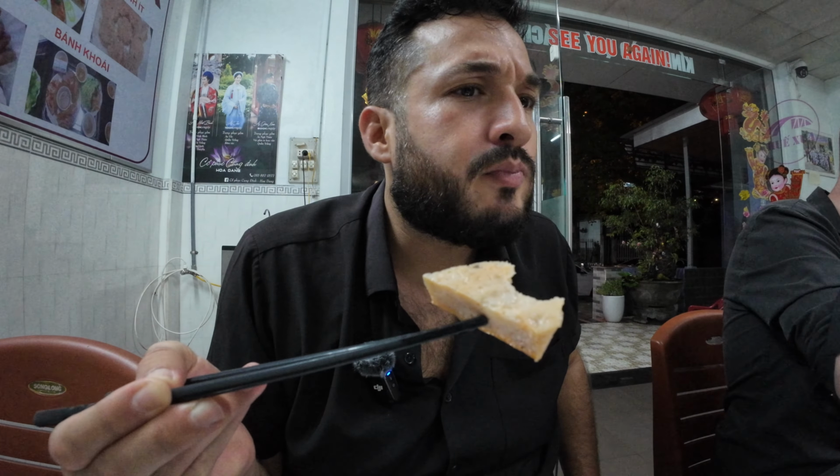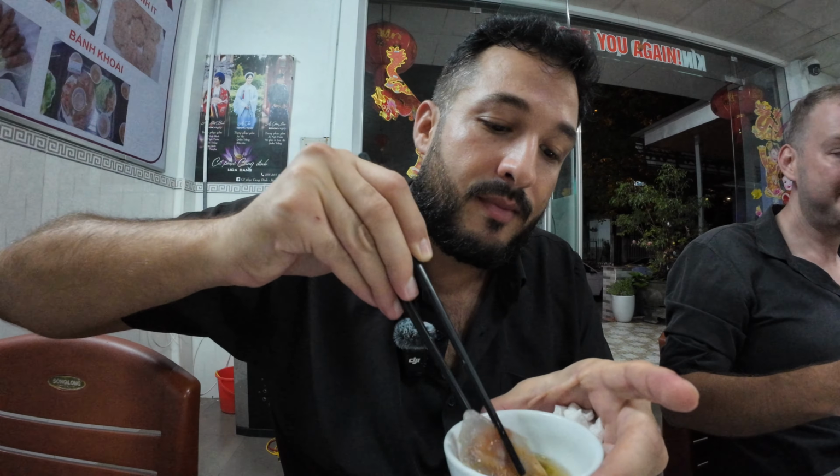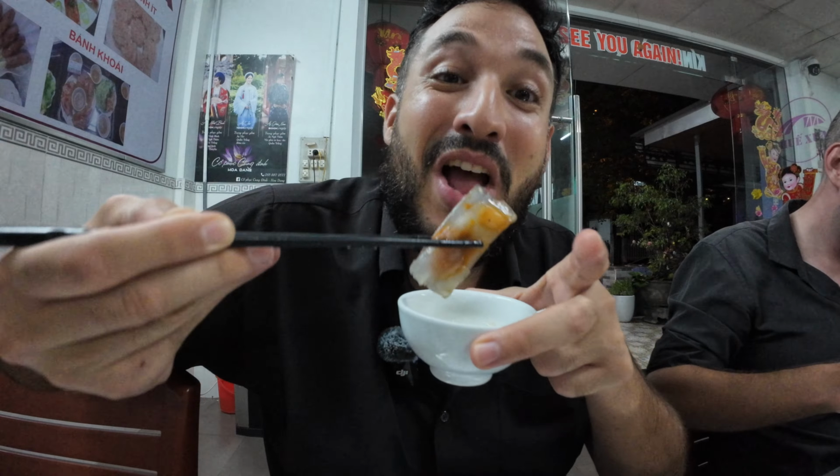This is chopsticks for example. Shrimps sausage. Oh, try this one. That's a good one. You have better? But look. More tapioca starch and a whole shrimp in there. With everything.